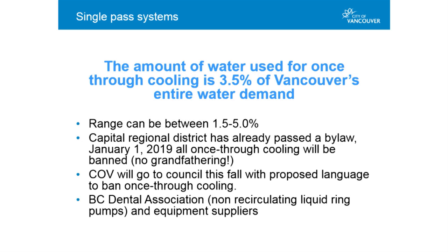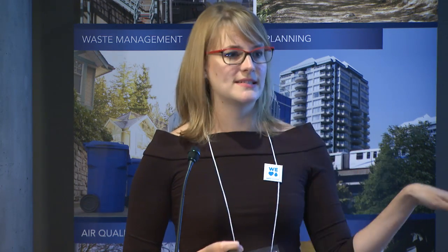So they did a big report earlier this year and found that the amount of water used for once through cooling is 3.5% of our water demand. The Capital Regional District was already sort of looking at this, but this report sealed the deal for them, and they actually passed a bylaw earlier this year saying that by January 1st, these systems are banned. No grandfathering, you've got to fix them, you've got to replace them. So we are going to do something similar this fall, and it's, again, a really targeted way of doing that.